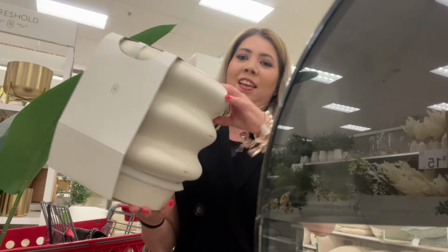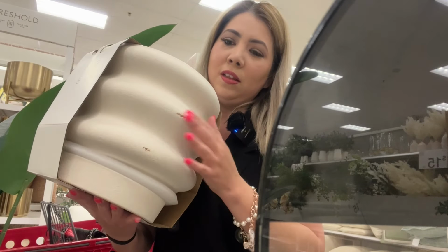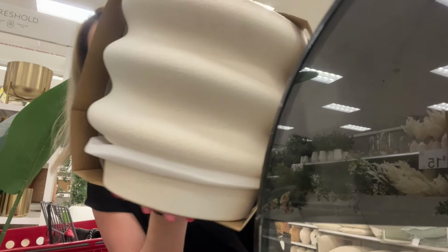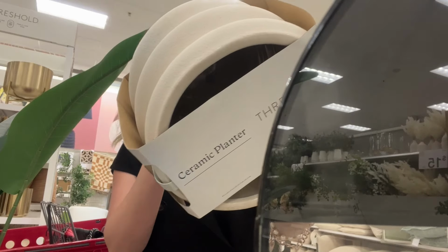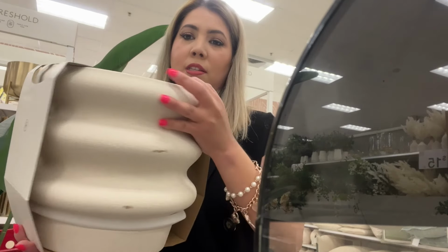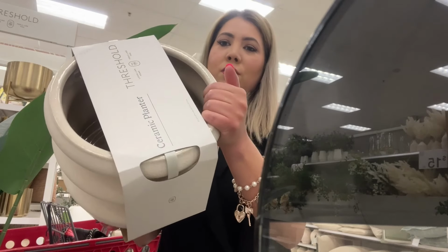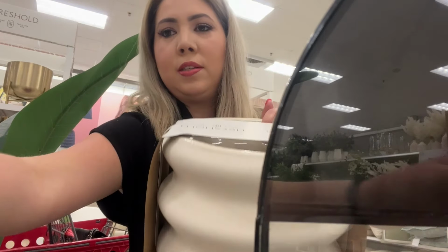Look at this. Oh, so she's a little dirty, but it doesn't matter. Look at how pretty she looks. Oh my gosh, so this is $40. It is a ceramic planter. Look at that. So pretty, so gorgeous.